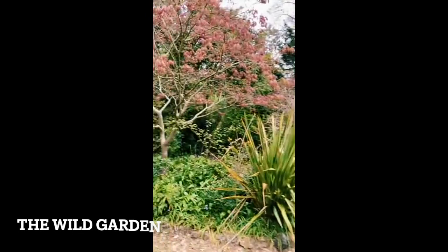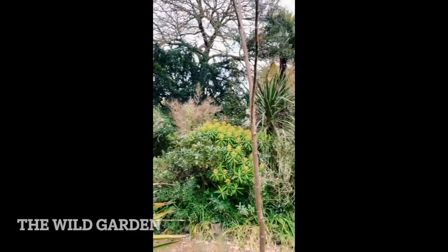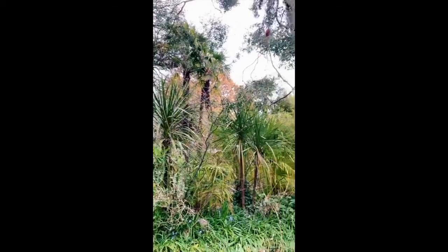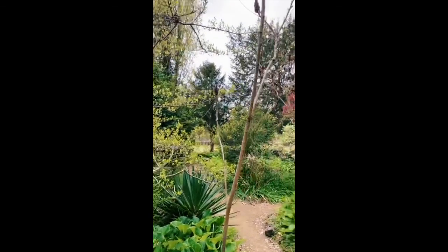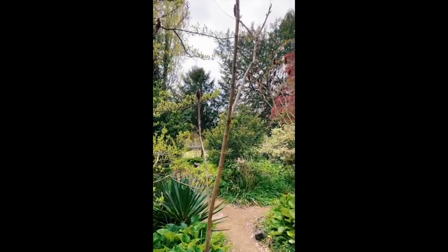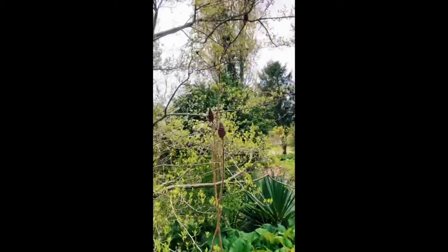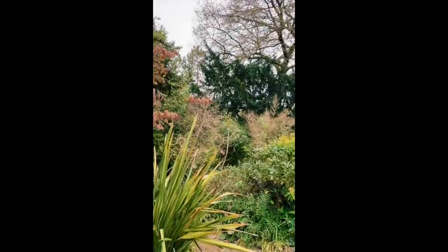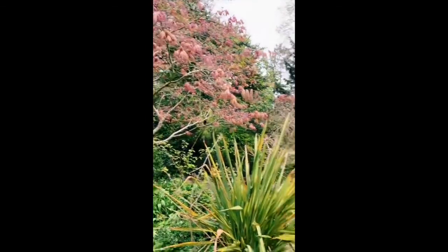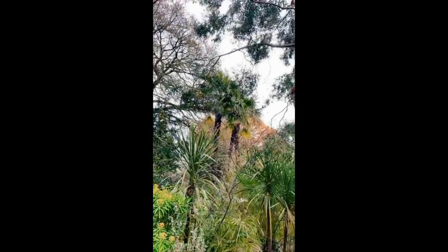This is the wild garden, in fact, because of its minimal maintenance. He planted bamboos here to screen the area from the pond. But in 1987, yes, during the Great Storm, a larch tree fell onto this area. My God, I remember that great storm. There's the palm trees in the distance.